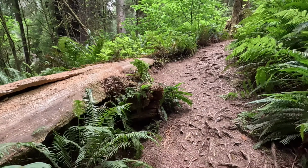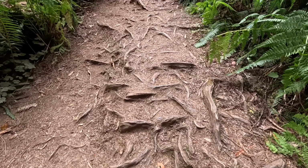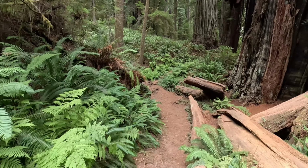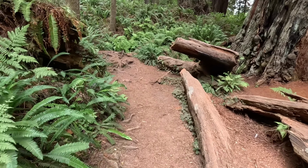But look at the path. Can you see the roots on the path? I guess this whole hillside with trees this big, the whole thing's just a mass of roots.